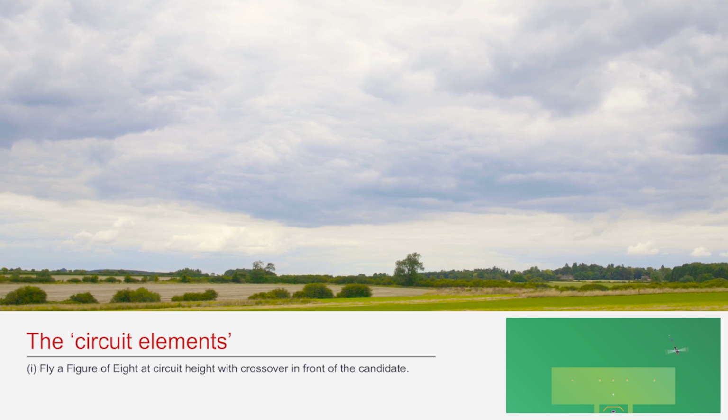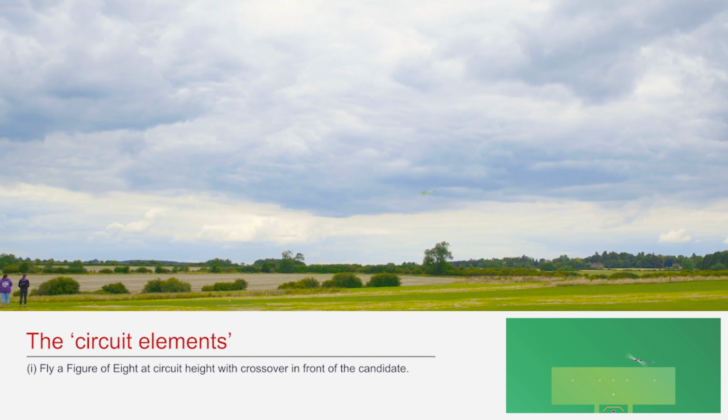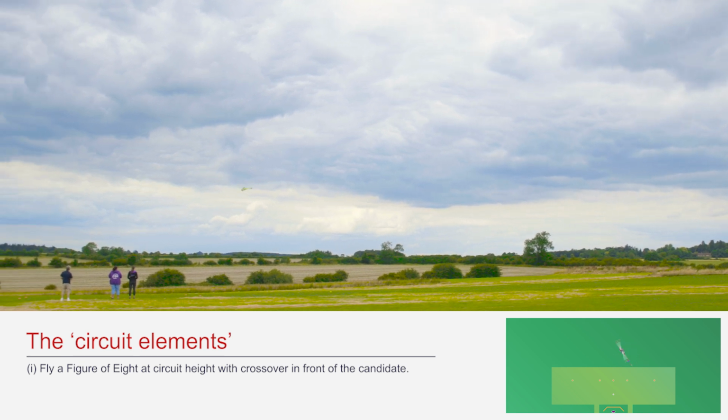The figure of 8 should start from the direction chosen by the examiner. The candidate should start the first turn before they reach themselves to ensure the centre crossover point is directly ahead of them.